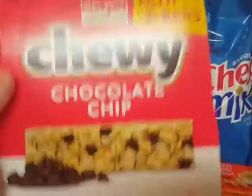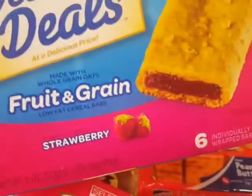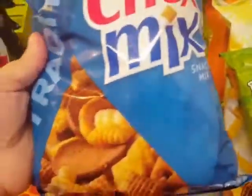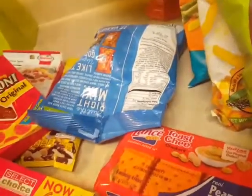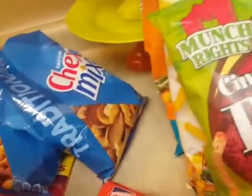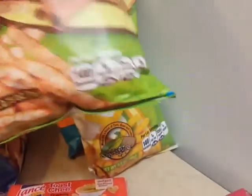And then we have this box of chewy chocolate chip granola bars for Jack's lunch. We got these fruit grain cereal bars that Ethan or Liam likes to eat in the morning on his way to school. We got these for the hubby. These are his favorites. We got 2 bags of Chex Mix. This is a pretty good size bag. How many ounces? 8.75 ounces. I mean, this is the size bag that I would buy at Walmart. I wish they had the cheddar one, but I got 2 of those because my family will eat those like crazy.